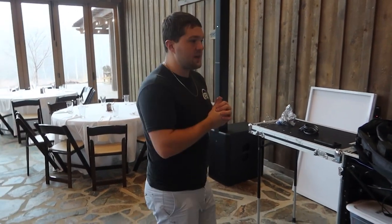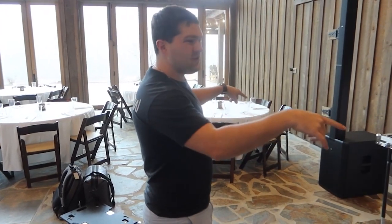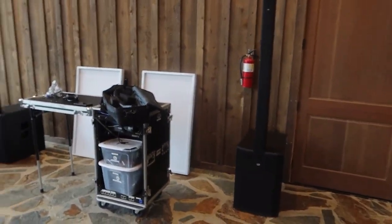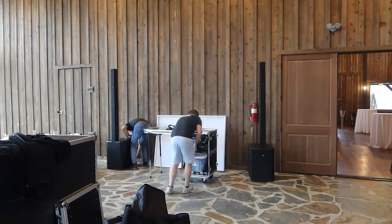We're gonna go back to time lapse and finish setting up everything. We'll go through the menus and whatnot. But yeah, first event with LD Maui 44 G2s. You probably shouldn't put them this close together. This is pretty close for pitching and stuff. But this is the room we're working with.